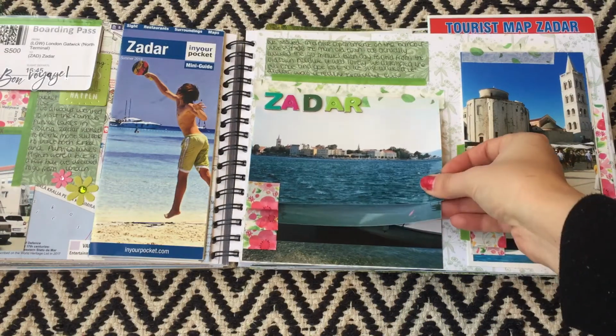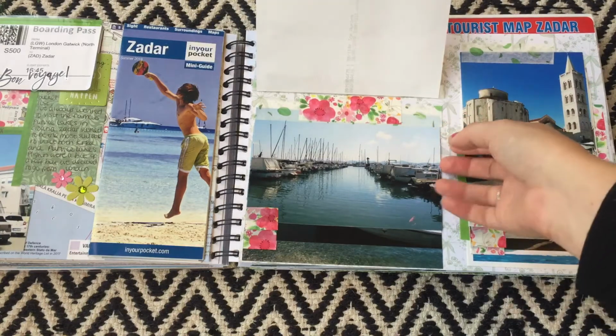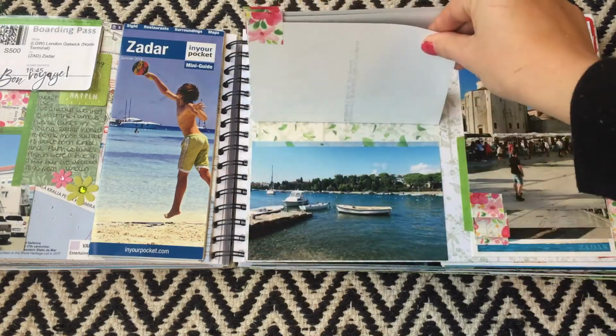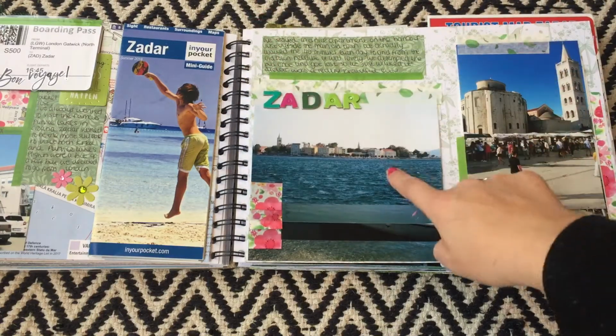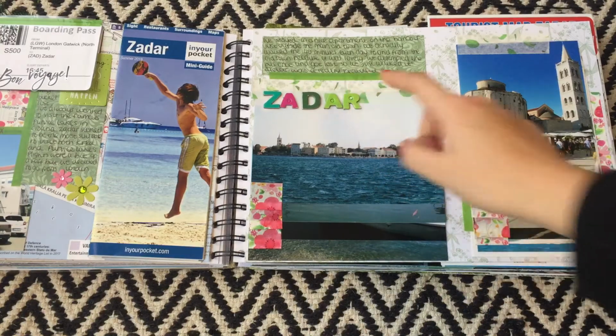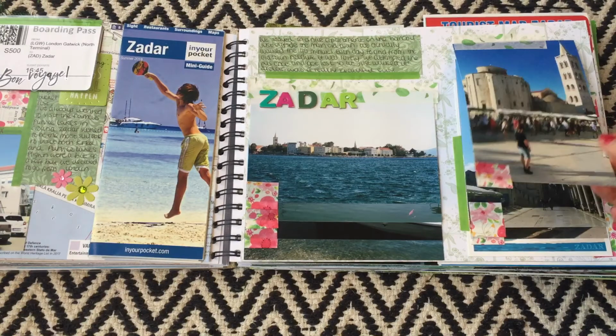So these are just some pictures of when we went into Zadar Old Town. So our hotel faced this harbour, and we'd walk all the way around basically to get to the Old Town. And these alpha stickers, these came from The Range a few years ago, and they're not overly sticky, but they look nice basically, and I just hope they stay on. And then again, these are just some more waterfall stickers.